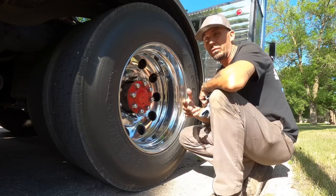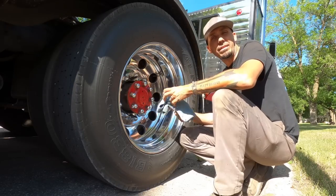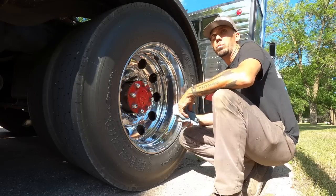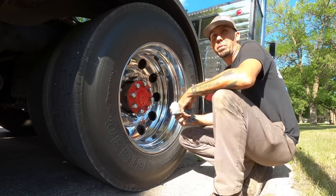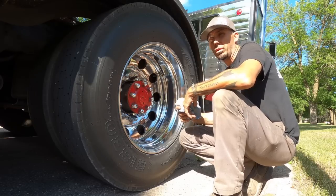Two different states, three different loads. And again, my apologies for not giving you a closer look at that sand that we hauled earlier today. But that's what we do, especially during the summer months. A lot of aggregate and local work and things like that.